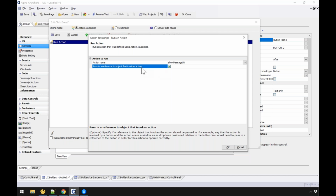And so the cool thing about that is when it runs, you can say, well, who called me? It tells you what control did, and that's kind of more of an advanced topic, but that's a nice thing here.